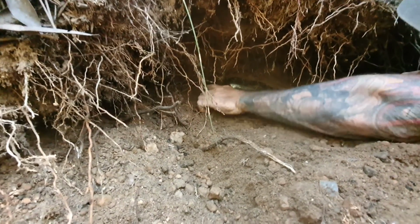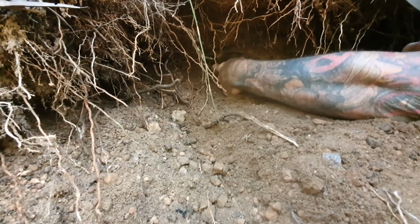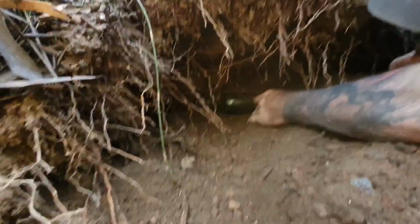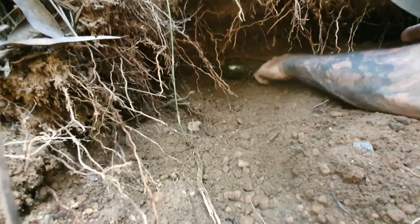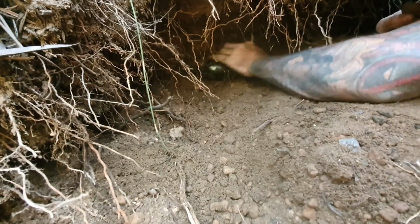Oh, I think it is intact, Levi. Is it? I think so. Wow, look how far under that thing is. Do you remember saying just earlier, oh, geez, I really wish I could get a green bottle? Oh, look at you now.